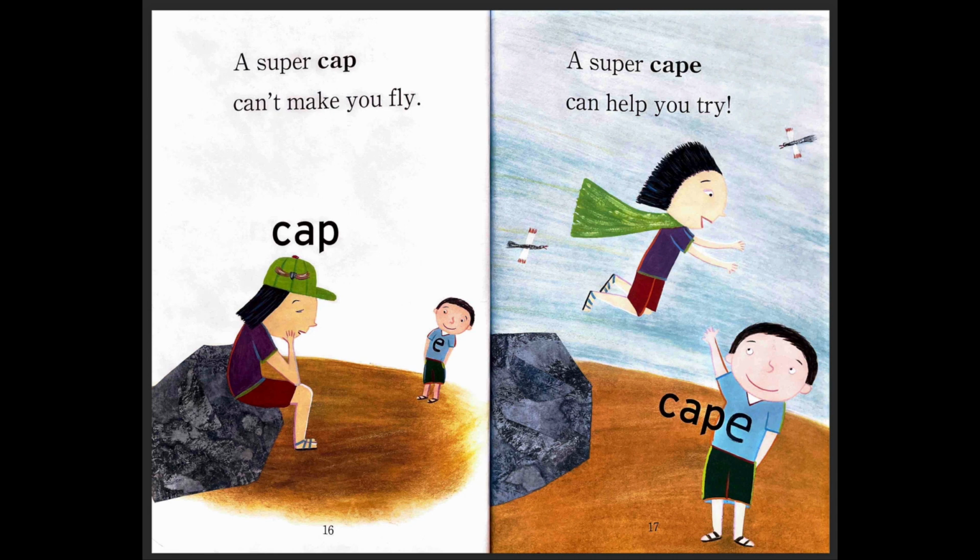So we have cap and add magic E. The short A becomes long A, and now it is cape. Good job.